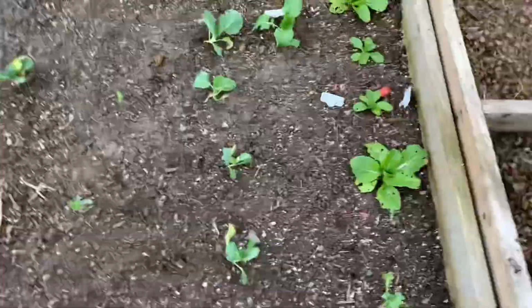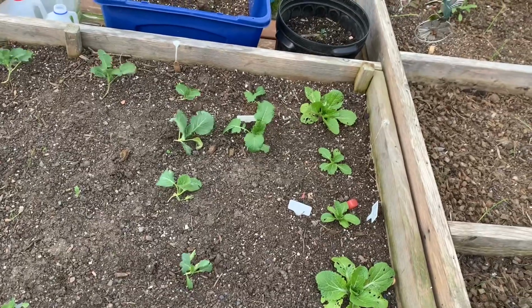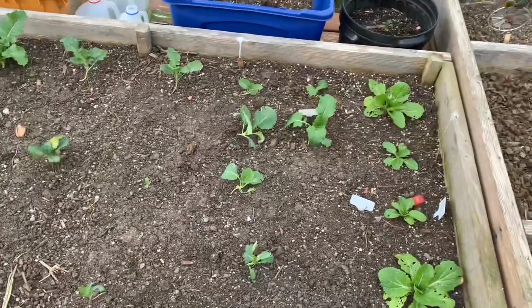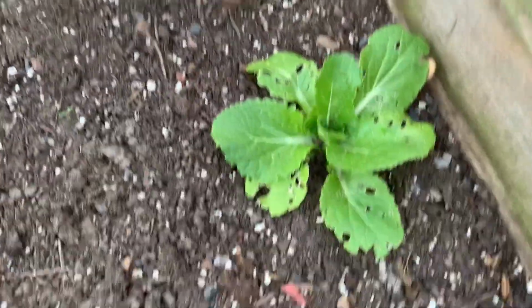Now over here we have several things in the middle. Once again, the birds had a feast out here, so I had to put a cover on these, and they've been growing a while, and it looks like something's eating them, as you can see there. These are over here Chinese cabbages, and somebody loves them.